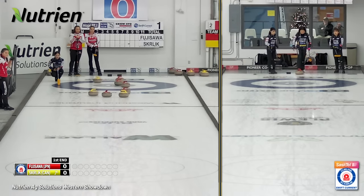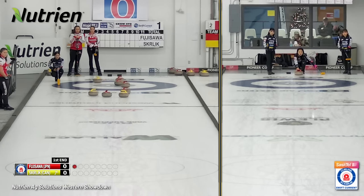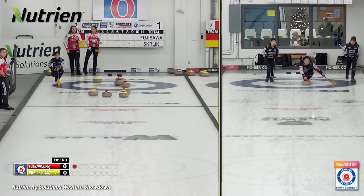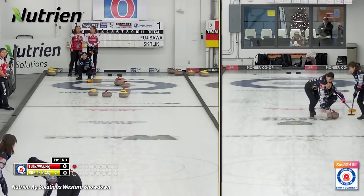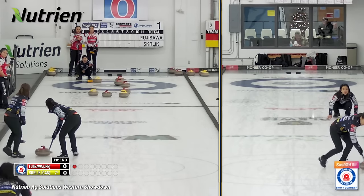I mean, still, looks like we've got a shot for three or four. Yeah. Team Fujisawa, it looks like Skrlik has sort of shown her the way a little bit. You'd want to just draw there. You err on the side of maybe being heavy, try and tap that back for four. If you don't have to tap it far, maybe 3 or 4 inches. We'll leave how much to the sweepers, eh?